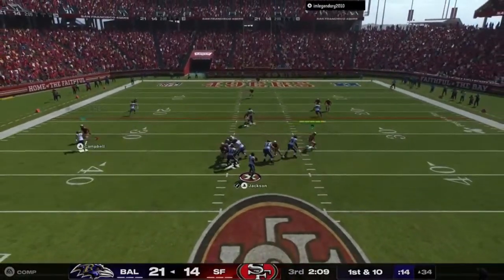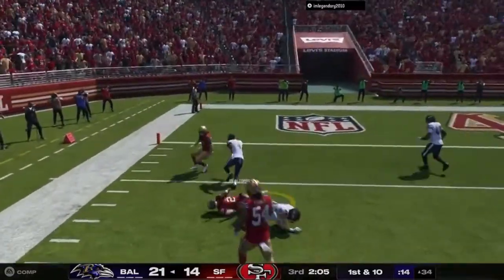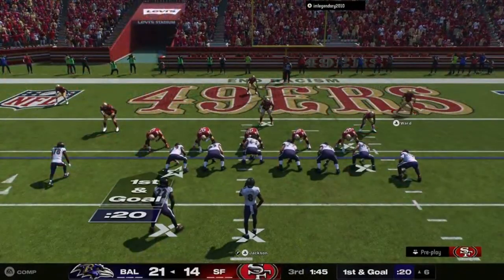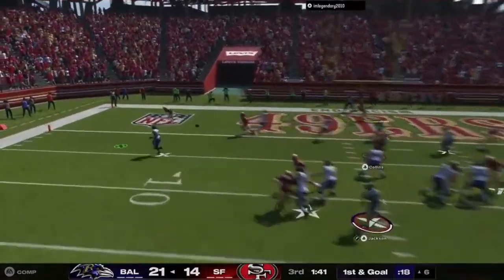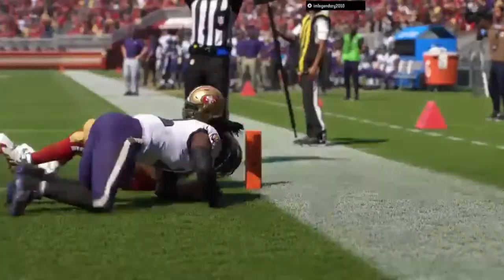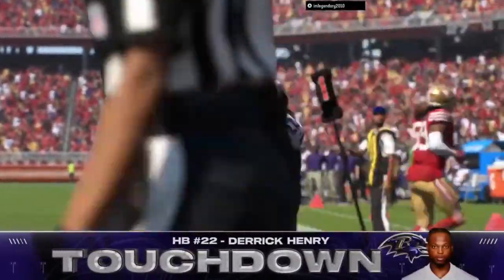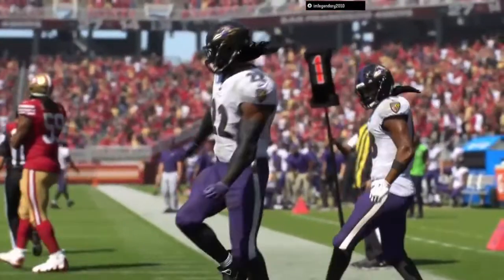Here's Jackson. And this is going to be hauled in by the tight end Andrews. And down he goes, taking it inside the 10, just shy of the 5 at the 6. Now Jackson. Toward the pylon, caught. And he'll take it into the end zone for a Ravens touchdown. Derrick Henry from 6 yards away. And they're able to add on to their advantage.